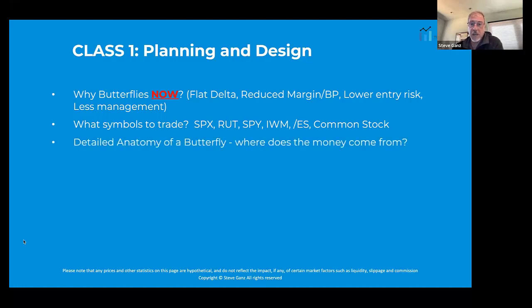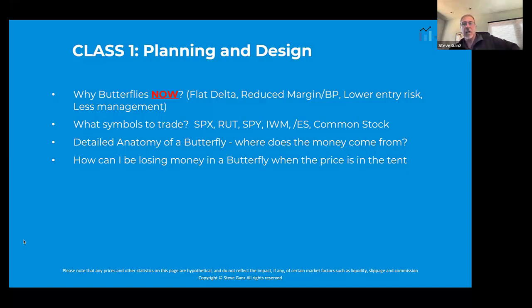We're going to get into the detailed anatomy of a butterfly. Where does the money come from? How does a butterfly actually make you money? How can a butterfly potentially be losing money when the market is right smack in the center of your tent? That can certainly happen. Again, it happens less in our current environment, but it can certainly happen. And I've got examples of that we're going to discuss, and discuss ways that you can avoid that, because nothing's worse than putting on a position and the market does exactly what you thought it was going to do, and all of a sudden you're down $1,000, but yet you're right in the middle of your tent and you're kind of banging your head against the wall saying, what did I miss? So we'll get into that.